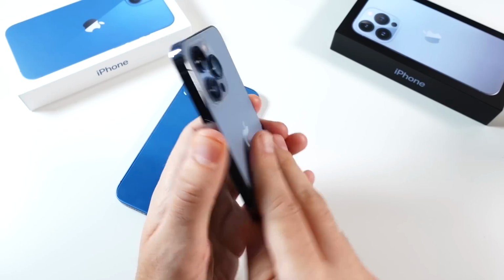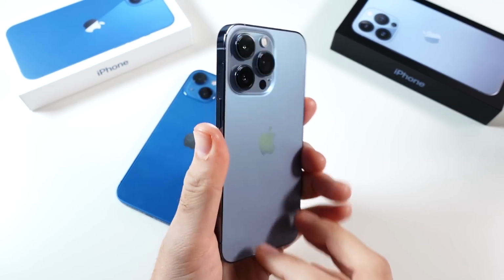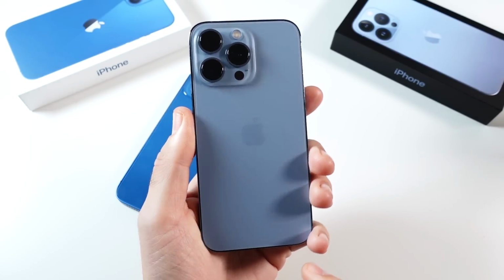You need the extra battery life. This is all you then. You're going to want the 13 Pro. It gives you a little bit better battery life. But if you really care about that, you should consider the Max as well.